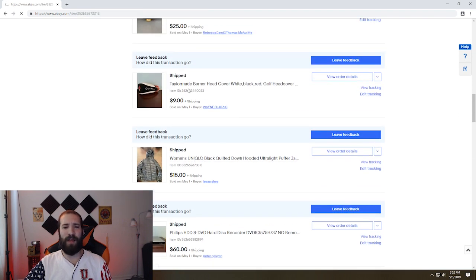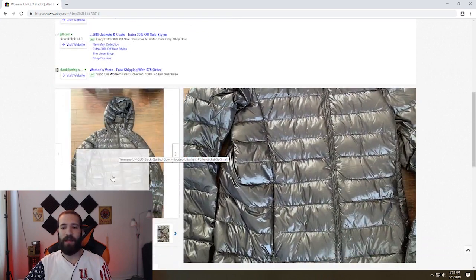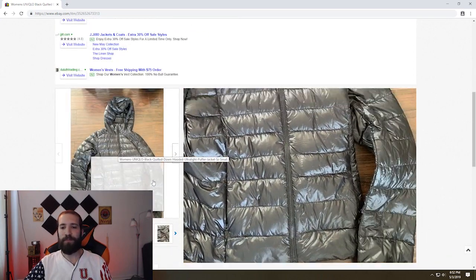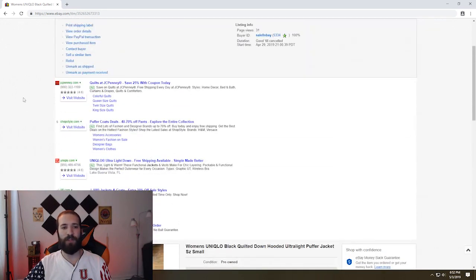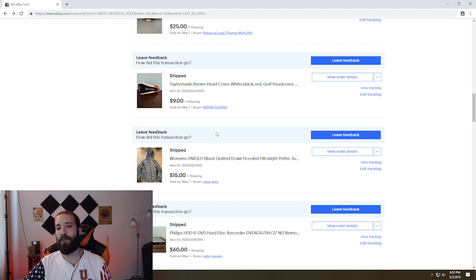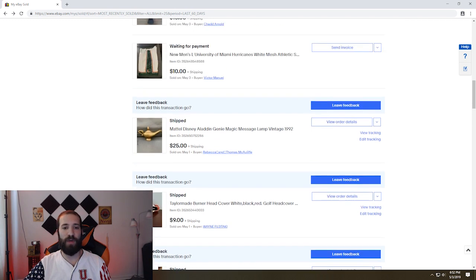These are really popular right now, these puffer jackets, and I got a bunch of these in the auction that I picked up. They were all in great shape. I think I've sold like 5 or 6 of them. This one I listed for $21.99, and I sold it for 15 bucks because I got a bunch of them. Another head cover right here. I had picked this one up for 50 cents, and I sold it for 9 bucks plus shipping. So just another sweet deal.